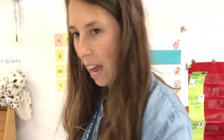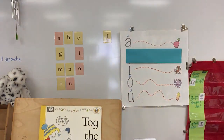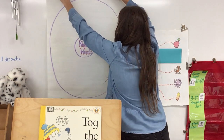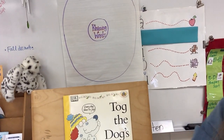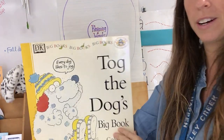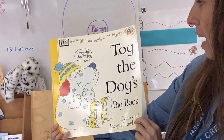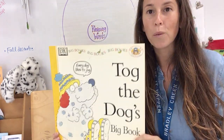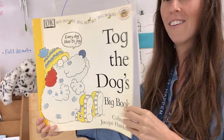Okay, we are going to read a rhyming story. Today's story is called Tog the Dog's Big Book by Colin and Jacqui Hawkins. Every dog likes to jog. Now remember, when you hear rhyming words, what do you do? What is our sign? Rhyme time, rhyme time. All right, let's read it.